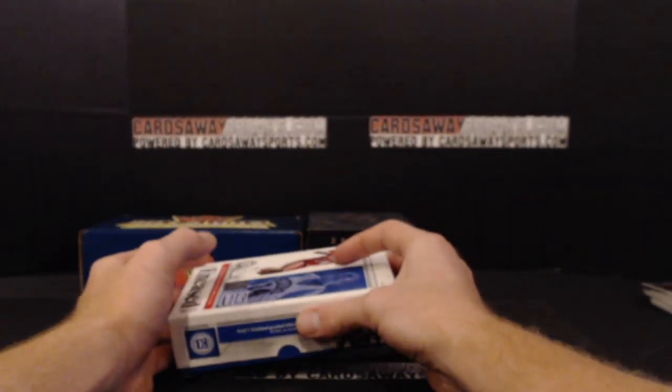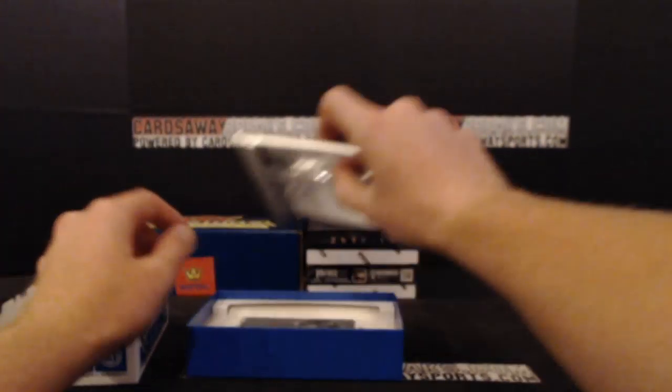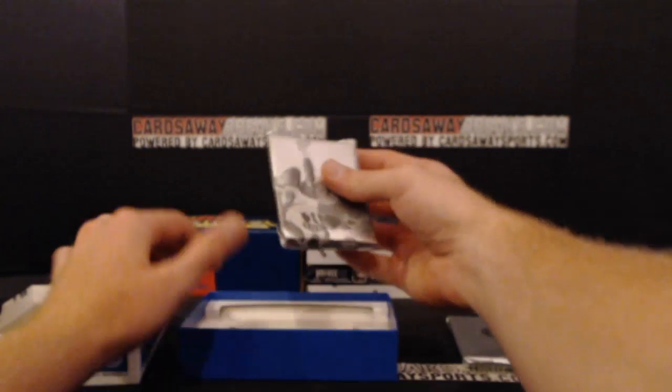Last box of encased. Super hits next. And we're going to end with two new ores. So we got four boxes left, including this. Oh, plenty of boxes left. Oh, boy. That thing was bulging out of there. What do we have here?